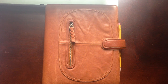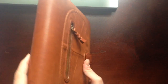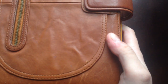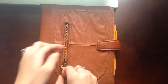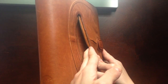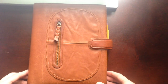First of all, here it is, this gorgeous A5 Cinnamon Sienna. It is absolutely beautiful. It has some nice, beautiful wear on here from when it belonged to Janet. And I've added a few marks and scratches of my own, which I think just adds so much character to this binder. The front has a small zipper pouch on it, which doesn't have anything in it for the time being. I do plan on putting some business cards in here, though. So I'll explain why business cards need to go there in just a moment.